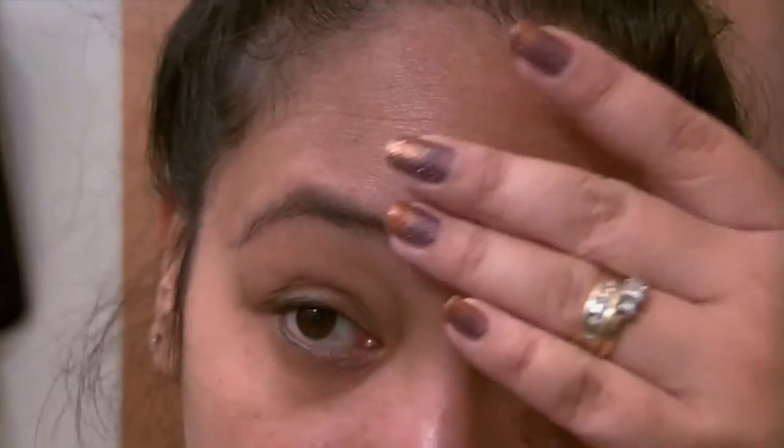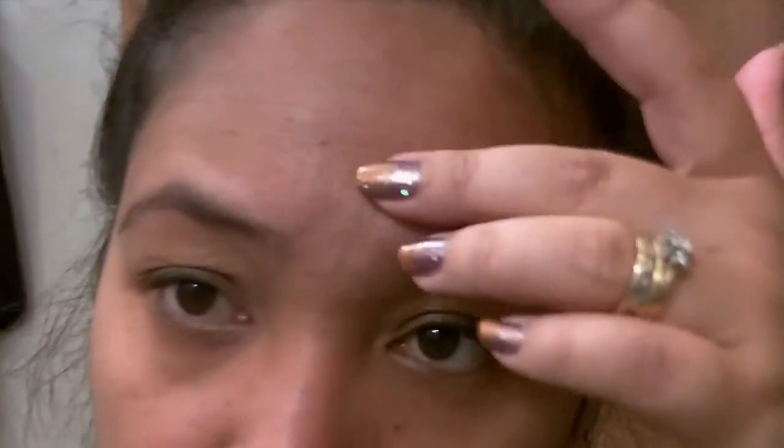I've used it every day for the last 10 days since I received it, and I definitely did notice a big difference. There are some age or sunspots over here, which I tend to get quite a bit, but they were much more prominent because it is just after summer. My skin takes a beating during the summer months, and it definitely helped to lighten those up. So much so that my husband definitely noticed a difference.